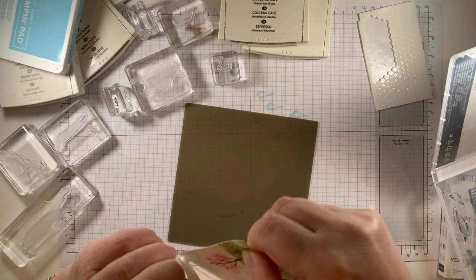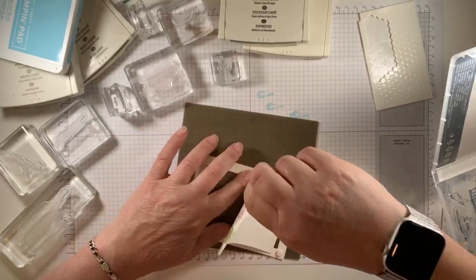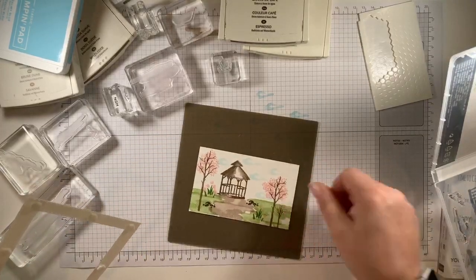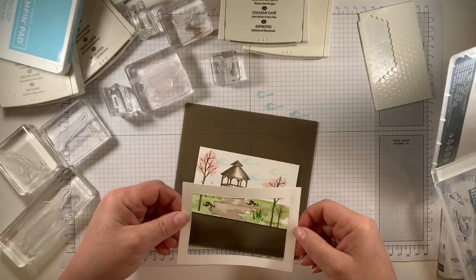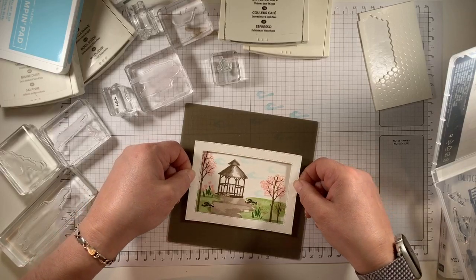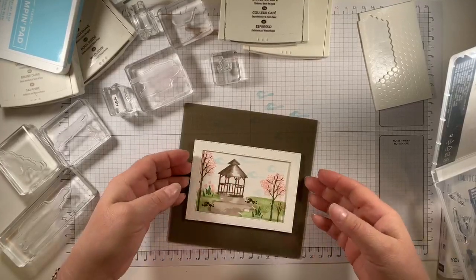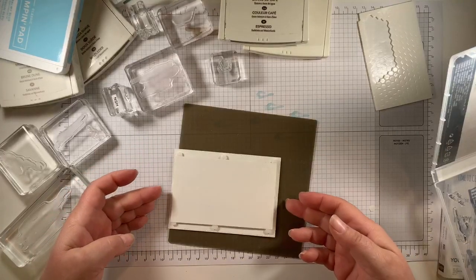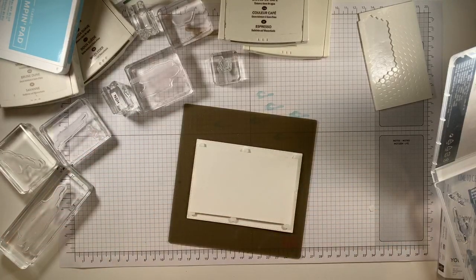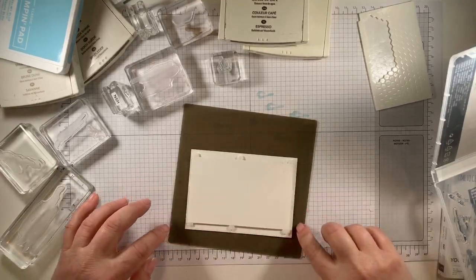Come on. Okay, let's try again. Why, look at that. I dropped it right into place where I wanted it. Okay, so it is caught down. It's not showing off either edge. That's why I took it off the first time, was because it was just coming off the edge on this side.